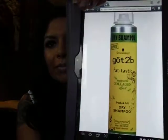This one is 4.3 ounces. It promises to refresh and boost and bounce your hair, big plump hair, fresh and full. This one did the job in taking out the oil really well, but like I said, I sprayed and it was like bam, a ball of powder, and I was in there trying to work it a lot. But it did hold the oil for like 2 days. I didn't have to spray the next day using that baby.